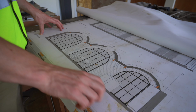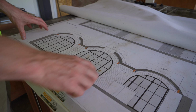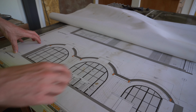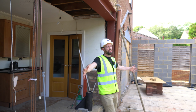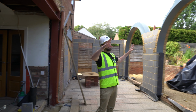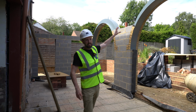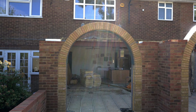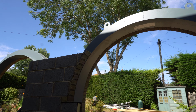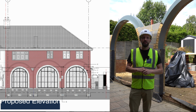So this will be the new view looking from the kitchen in the center here, looking out to these amazing crittle arched windows towards the garden. So as we come out of what was the old kitchen into this brand new kitchen extension space, you can start to see the formation of these 3 massive arches. Now the top of these arches from the exterior are around about 3.5 meters. The top of the underside of the arch is about 2.7 meters in height. So really big crittle glazed windows going in there.